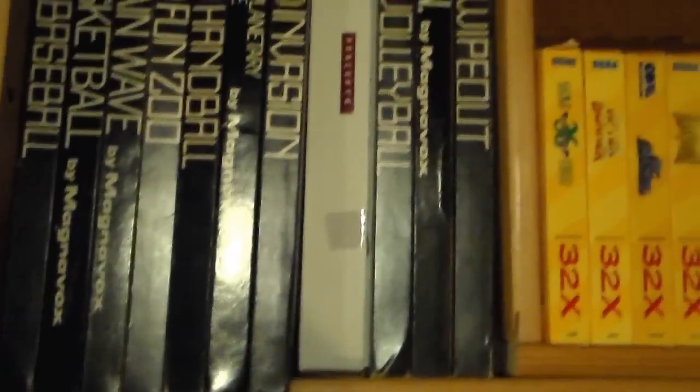Let's see, all the games for the original 1972 Magnavox Odyssey. These are all the overlays, all the extra ones that you could buy for it.